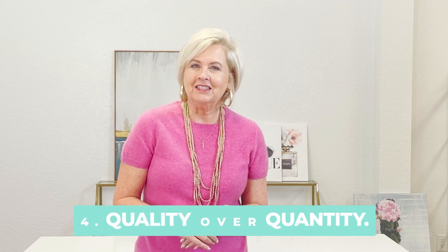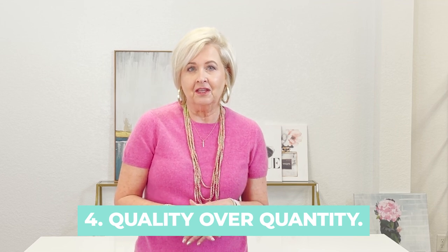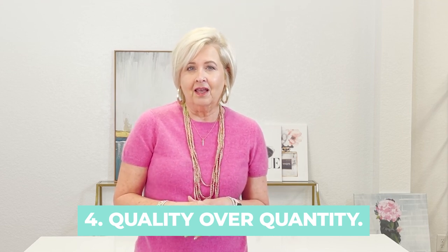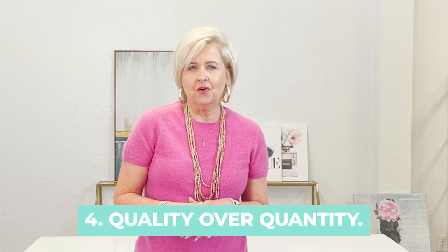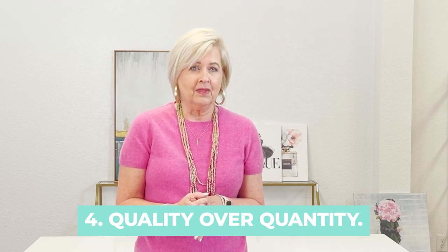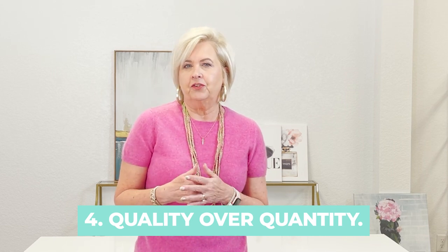Number 4, quality over quantity. You know that I believe everyone can look beautiful without spending a fortune. With that said, better quality items can make you feel differently than a cheaper item. Items that are cheaply made just don't hold up as well, and sometimes we only get to wear them a few times before they start looking ragged. I'm sure all of you have something in your closet that makes you want to protect it when you're wearing it. You want to baby it and take it to the dry cleaners or hand wash it. Someone commented the other day that they could see in my face when I liked what I was wearing. That's how you feel when you wear a quality item.